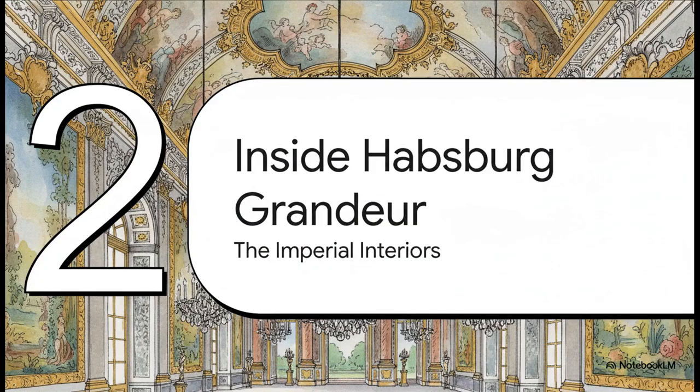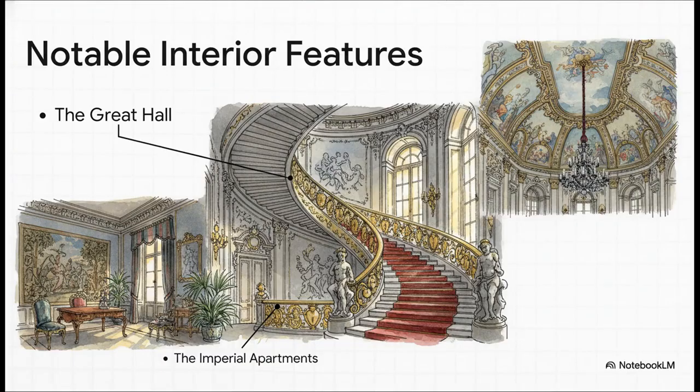Okay, let's head through those doors. Because once you're inside, that's when you really see the mind-blowing wealth of the Habsburg dynasty on full display. The inside is just one incredible space after another. You've got the Great Hall with its ridiculously high ceilings. You can just imagine the huge ceremonies they had there. And then you have the imperial apartments, which give you a peek into their private world. Seriously, every single room has its own story to tell.